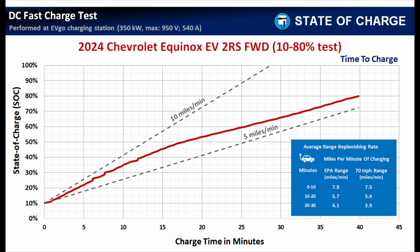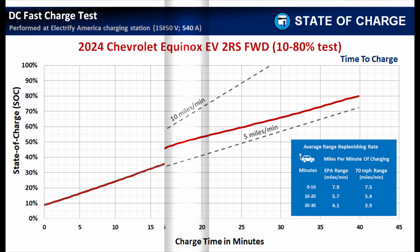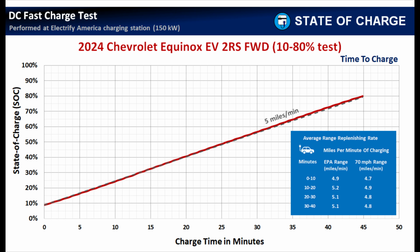And that's when the charging rate really slowed up. For the final 10 minutes, it slowed up even further, 4.1 and 3.9 miles of range added for every minute charging. And now let's take a look at the 150 kilowatt Electrify America charging session.